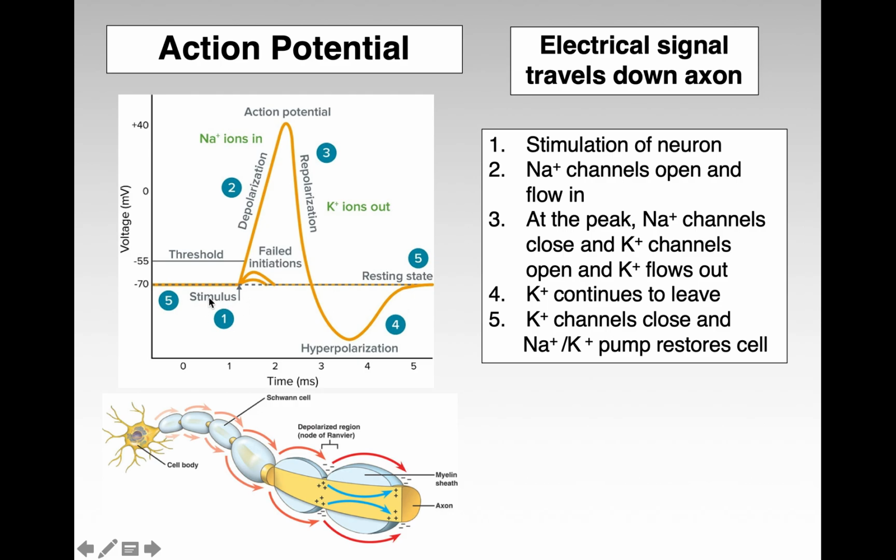If we get a stimulation of the neuron and it's not past a threshold of negative 55 millivolts, nothing's going to happen, right? But if we do get past that threshold, what we see is called a depolarization, where sodium channels open, and because there's a concentration gradient with sodium more outside, sodium is going to rush inside the cell, causing the inside of the cell voltage to go very, very positive, right? That's the first step of the action potential.